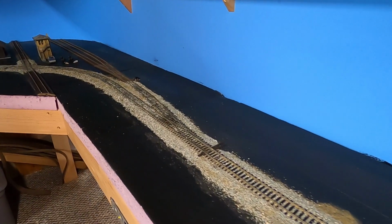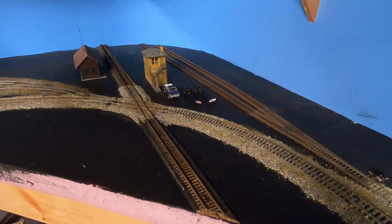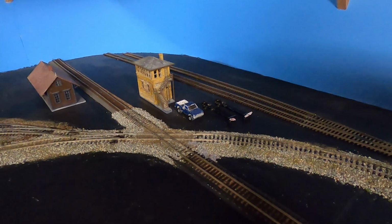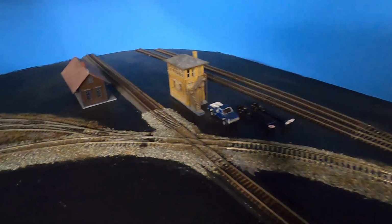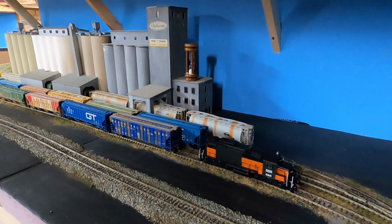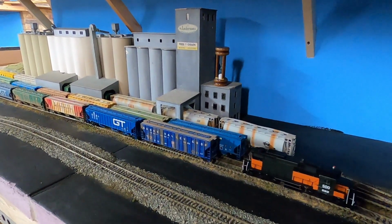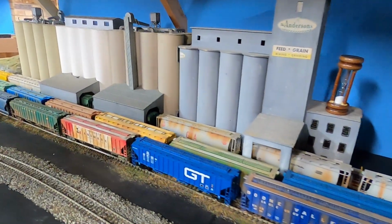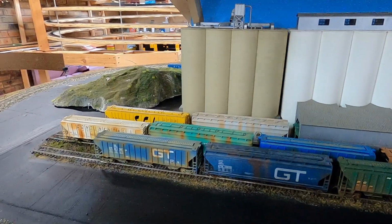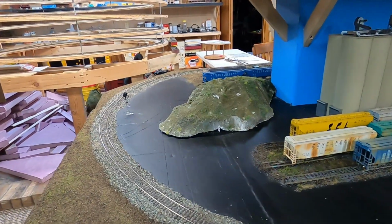Coming into New Washington, Ohio, where the Penske crossed the AC and Y at Stack Tower. So those two tracks back there would be the AC and Y interchange. And then located in New Washington was a rather large grain elevator, which really was never served by the Penske, it was served by the AC and Y, but in my world. Kind of a cool little operation to run. Yeah, it looks really neat.